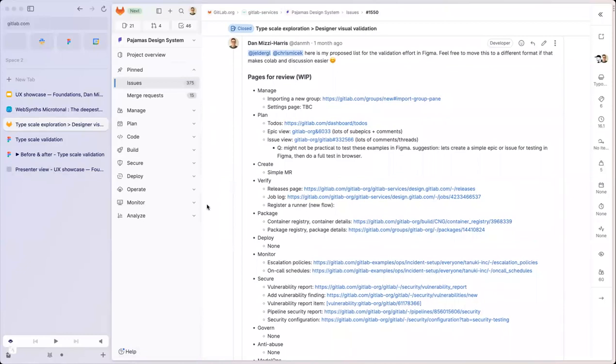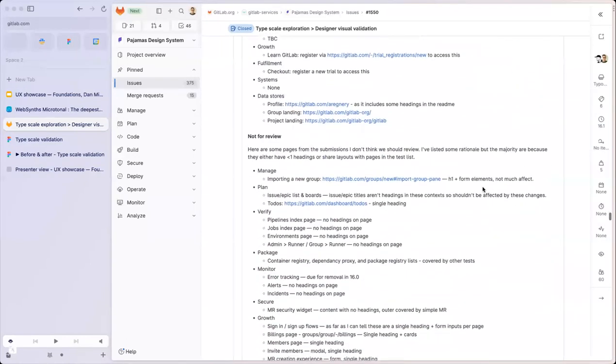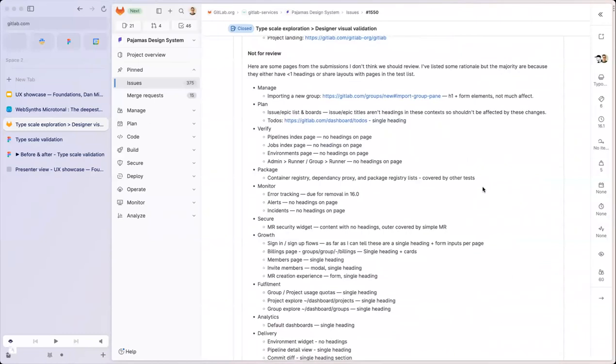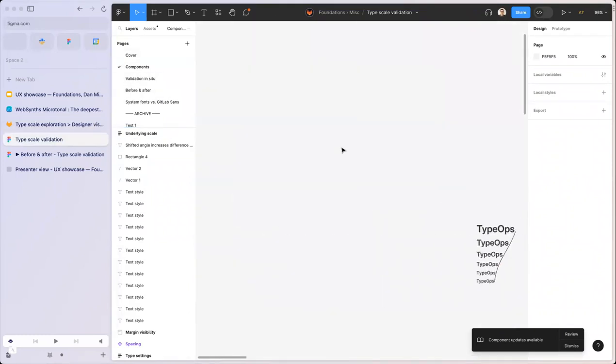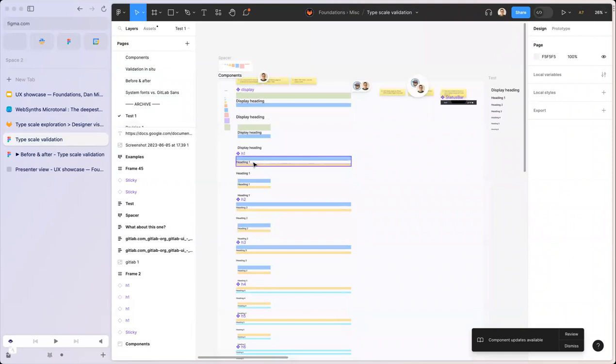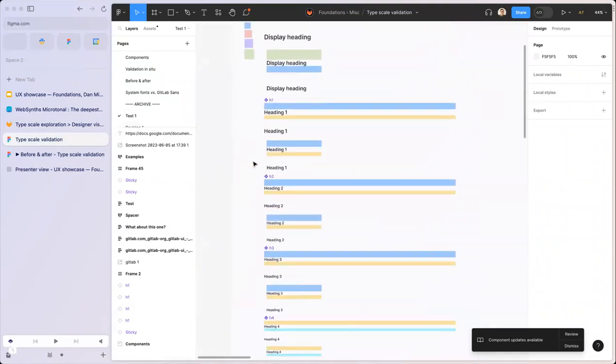We had limited time, so we wanted to balance testing a range of styles, but also make sure we're testing relationships between headings. So we needed to make sure there are multiple headings on a page. Most of the pages that we didn't review were because they only had one heading or less, which is a different problem to tackle for a different day. We weren't sure if we'd need to make changes to the scale while we were validating, so we created some basic components for headings where we could change the sizes if, when we looked at it, we found we needed to change them. And we also knew that we wanted to review big screens and small screens.